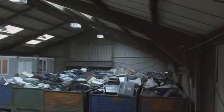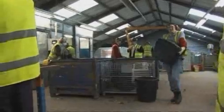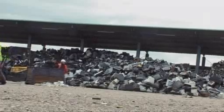We have the latest cutting-edge technology that allows us to recycle over 2,000 tellies a day. We power the whole plant from renewable energy, so we're constantly thinking about our whole impact as far as recycling is concerned.